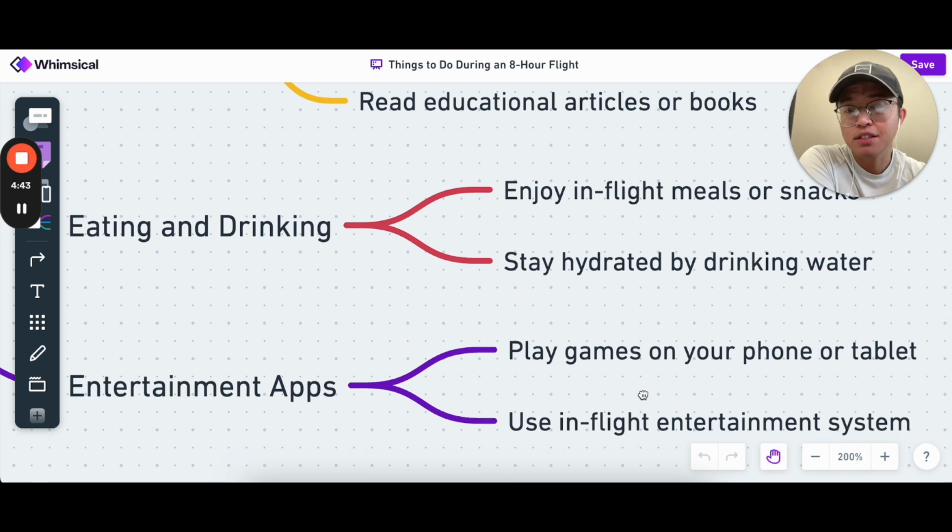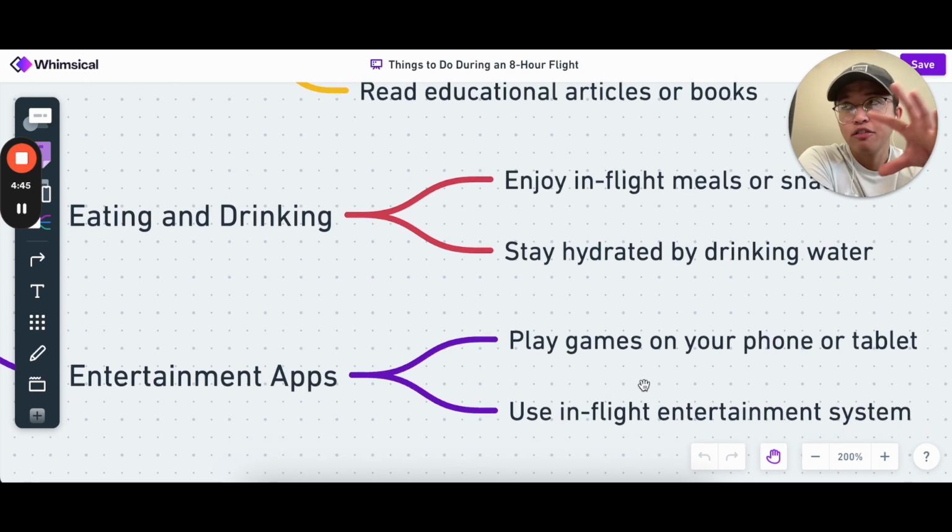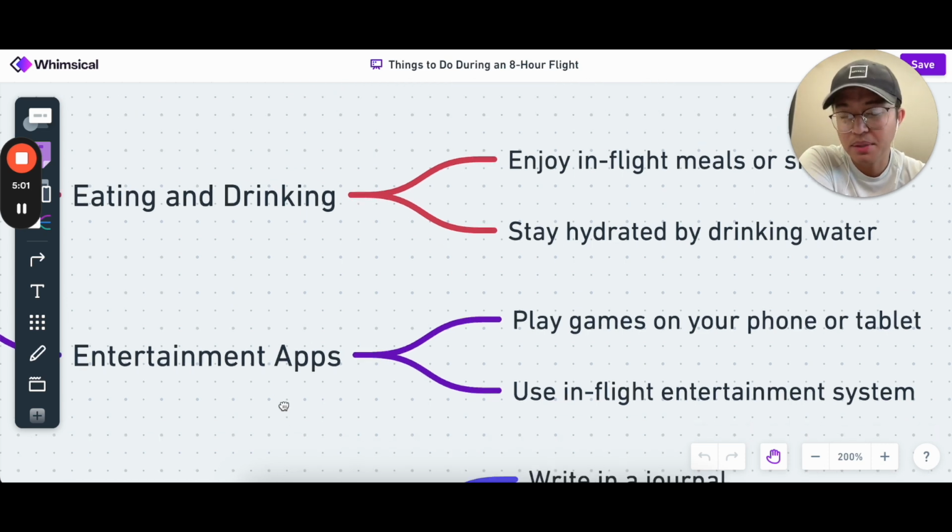In-flight entertainment systems, there usually is an option for playing games with other flight members on the plane. So they might have a chess, or a Sudoku, or a guess the difference between these two pictures game. So with that, there are entertainment apps or gaming apps on the in-flight system where you can actually play with other passengers. So be on the lookout for that.